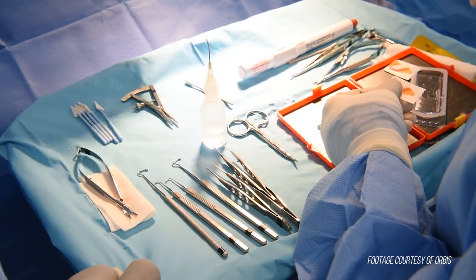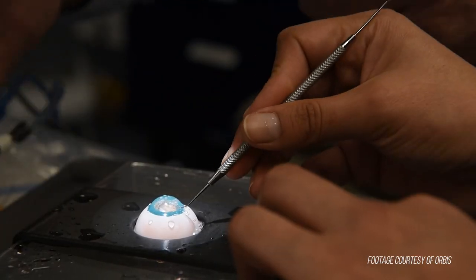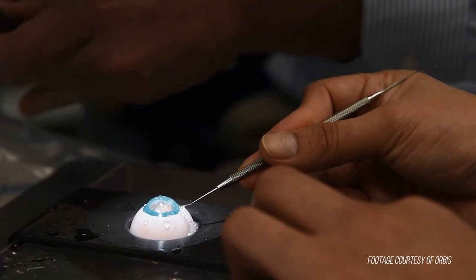338 million people in the world are blind or visually impaired in some way. And about 80% of those don't have to be blind. All they need is some treatment, some medical care, cataract surgery, and they can see again.